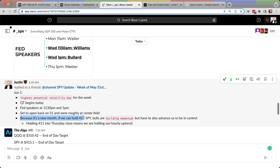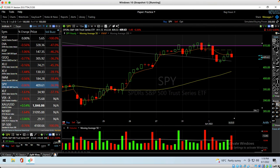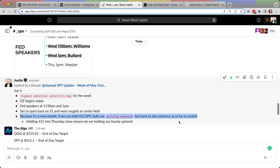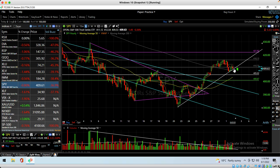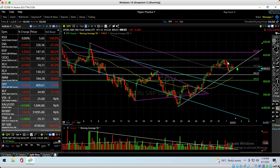If we can hold 412 SPY, bulls are building momentum, but have to also advance for us to be in control. And that's what I pointed out here on the hourly chart when we were going up, we stopped going up and we stalled out. 416 was the resistance. Losing 412 was a sort of confirmation that we were rejecting. And holding 411 into Thursday close means we are holding our hourly uptrend. That's also what we reviewed here. So I'm calling it until the afternoon tomorrow, but it's actually closer to lunch.